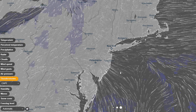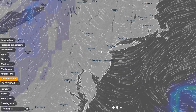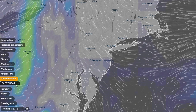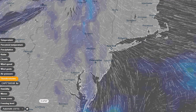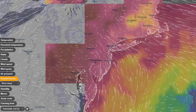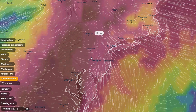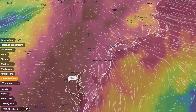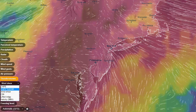All right, so let's go and look at CAPE plus shear. Not a whole lot. Well, actually, we got to make it... All right, let's look at wind shear. Yes, there's a lot of wind shear here. You can see there's a lot of wind shear for tonight, but that doesn't necessarily mean there's going to be thunderstorms. So let's look at the lifted index.